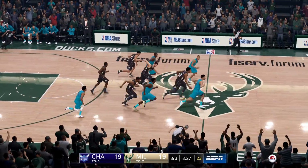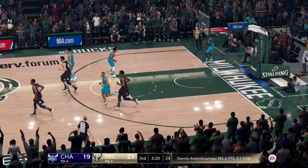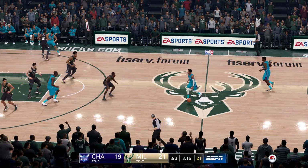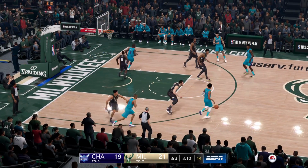Let's see if we can get a bucket in transition. Giannis in control of the basketball. Tie game, third quarter. Turns and slams it down. How about right after the dunk, he looks right over towards the bench, gets a call from the coach about what defense they're in, and then gets his team set. Those are people that are able to lead men.